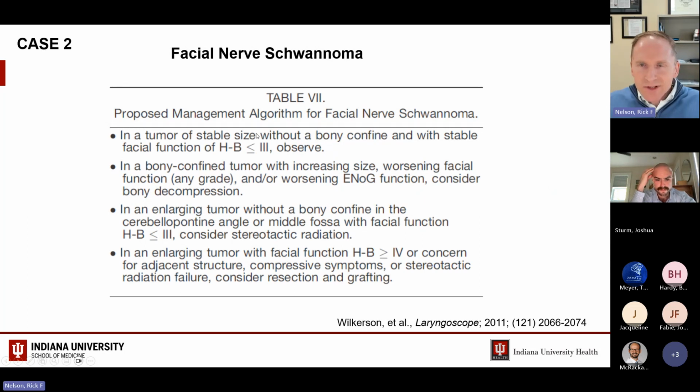So I think this is a really nice paper from the House group in 2011, which proposed a facial nerve schwannoma management algorithm. So if the tumor is stable in size without bony confines or there's stable facial nerve function, and what they mean by that is House-Brackmann 3 or better, then it's recommended that you observe. If the tumor is within the bony confines and it's increasing in size, or there's worsening facial function, you should consider bony decompression.